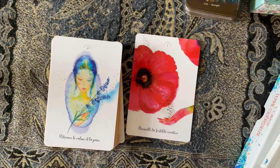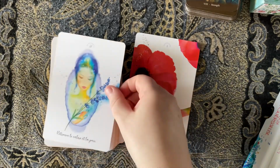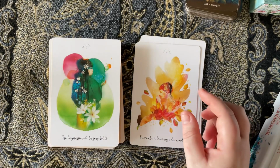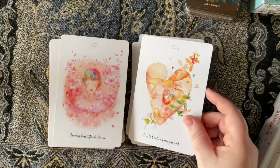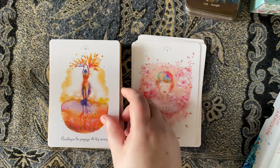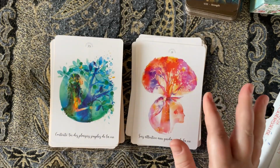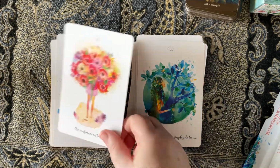This is in French. This is the Healing Woman Oracle. And I think it's really beautiful. I do sometimes still need to look things up, because my French is not non-existent, but not good enough to know all of the words here. But that's okay. Even if Google Translate doesn't always get the grammar and the subtext right, at least it can handle the actual dictionary definition of the words.